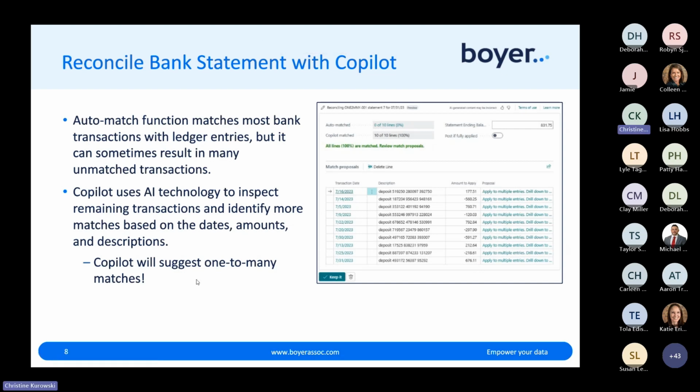So the exciting feature, my most exciting feature for this presentation, is reconcile bank statement with Copilot. You're probably familiar with the new bank reconciliation format that came out maybe 4 releases ago. The auto match function matches most bank transactions with the bank ledger entries, but it can sometimes result in unmatched transactions, many unmatched transactions.